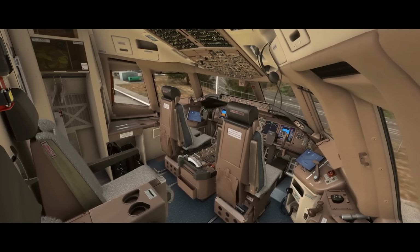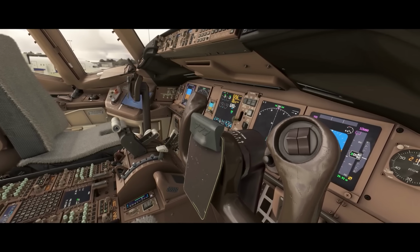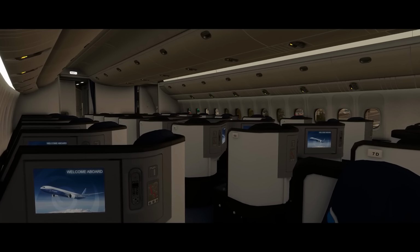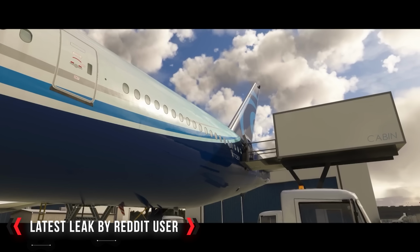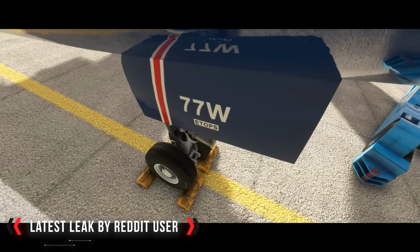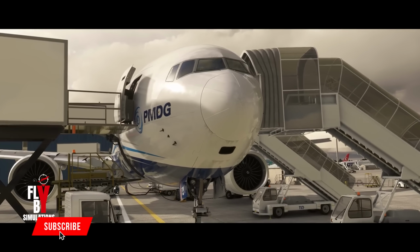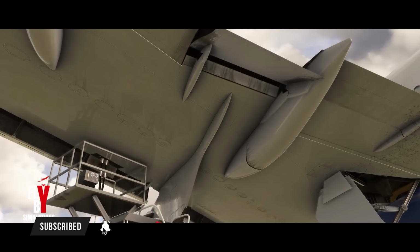Now then, getting back to more PMDG 777 news, as promised, a user on Reddit actually ended up finding a recent online copy of PMDG's 777 manual. The manual not only shares a handful of new previews of the aircraft itself, but it also gives a little bit more information on what we can come to expect with the 777-300ER, its new features, as well as new airframes.